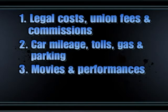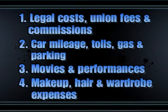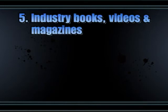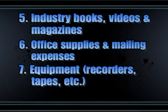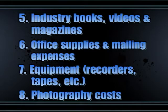Movie and performance tickets. Makeup, hairstylist, and wardrobe expenses. Acting or industry-related books, DVDs, and magazines. Office supplies and mailing expenses. Equipment such as voice recorders, camcorders, and tapes. Photography costs.